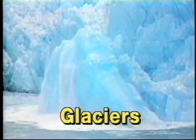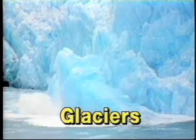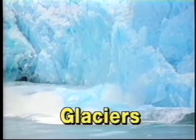Huge moving bodies of ice called glaciers have over millions of years helped transform the Earth's surface. Glaciers form when snow builds up, not melting and increasing in depth. The accumulating snow compacts into ice and then begins to slide forward.